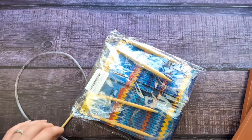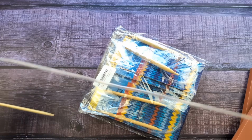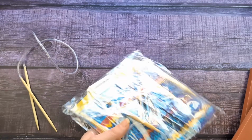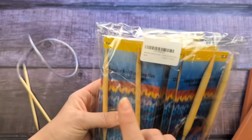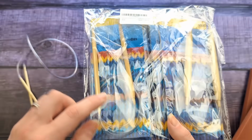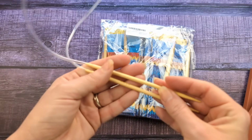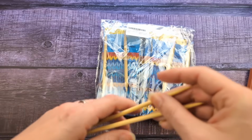So I did purchase that. I did also get off Amazon a super cheap set of needles in the round, so they're just attached with these little plastic cables. These were super cheap, but they've got quite a lot of sizes. They were wood because I can't use the metal. I'm allergic to quite a few of them. They've got the sizes printed on.